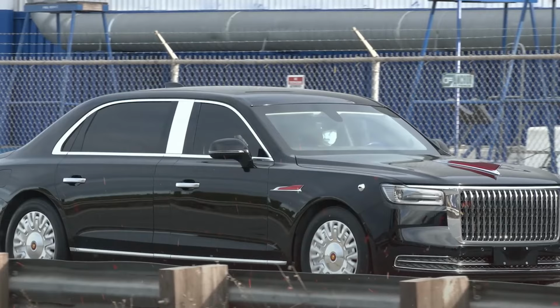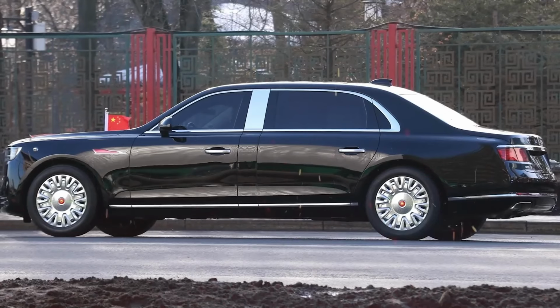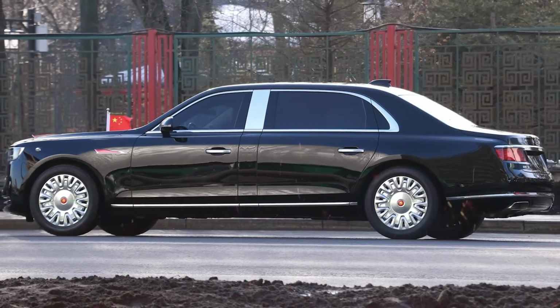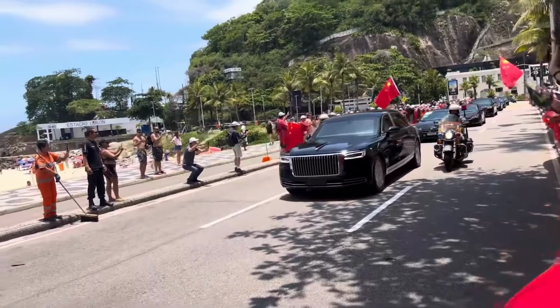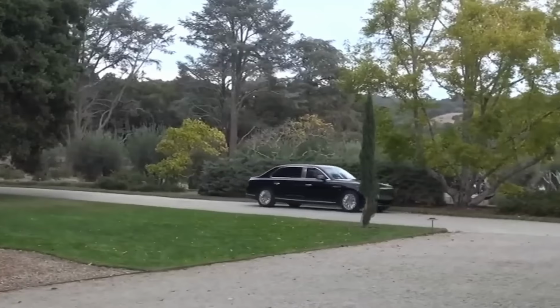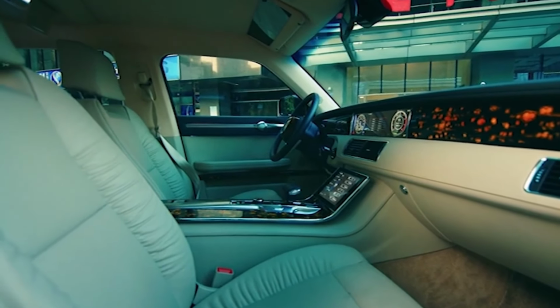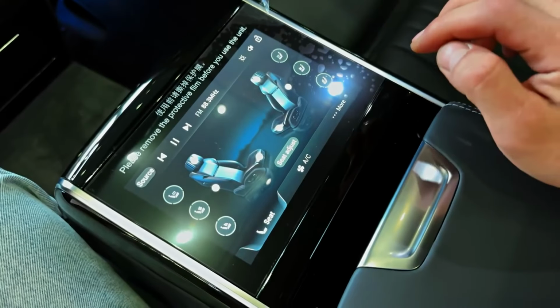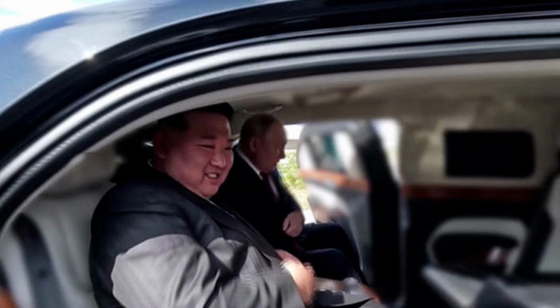Now, under the hood, that's where it gets a little murky. Official details are hush-hush, but rumor has it this baby runs on either a 6-liter V12 or a hybrid V6, both packing enough power to make this rolling bunker feel surprisingly smooth on the highway. And yes, it can move when it needs to. Inside? Oh, it's luxury all the way. Fine leather, custom wood panels, high-end tech, and, of course, encrypted communications. So the president can handle global business while sipping ginseng tea in the back seat.